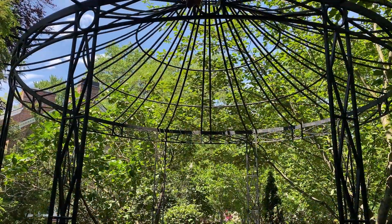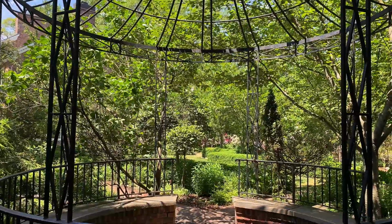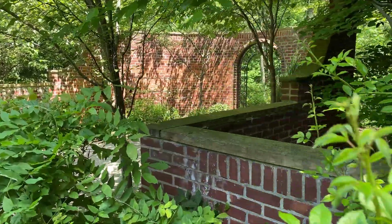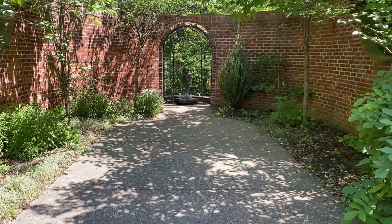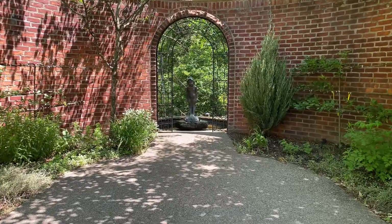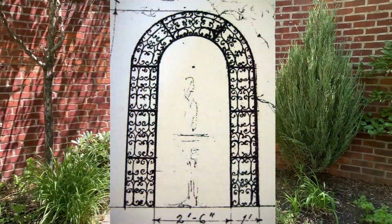Now we're just looking at it through a different view, looking towards the house. And if we follow along the path, we can see that on the back side of the garden there is a brick wall, and there's a little niche with a statue for the focal point. And as we look at this little archway, this wrought iron detail was also designed by Ellen Biddle Shipman.